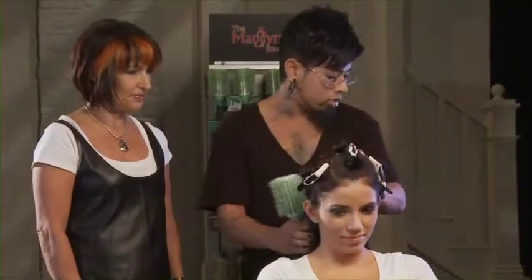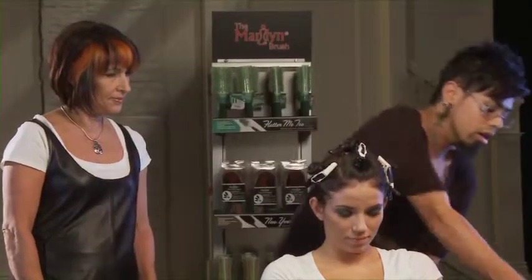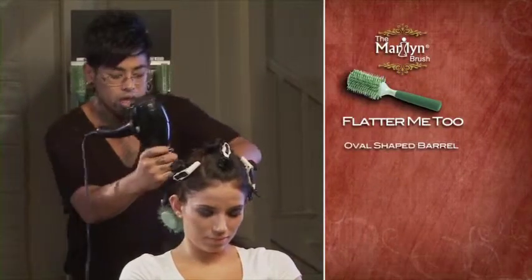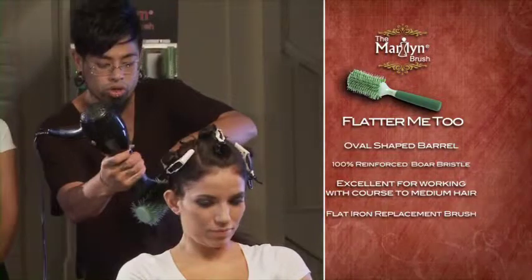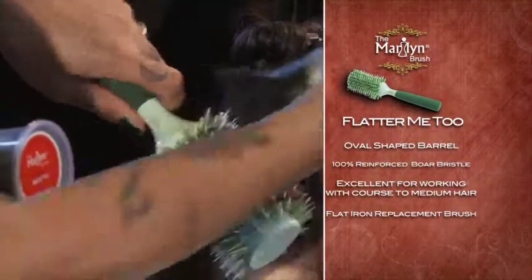So I've already detangled with the Flatter Me paddle. Now I'm going to go ahead and use the Flatter Me 2. This is going to be for the bottom sections because usually they're the thickest and the coarsest, and they take the longest time to dry. So the coils on the Flatter Me paddle really help to cut through the density of the hair so that we can really get it dry and get it smooth.